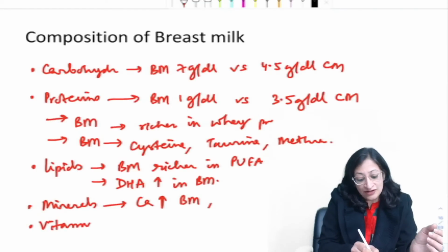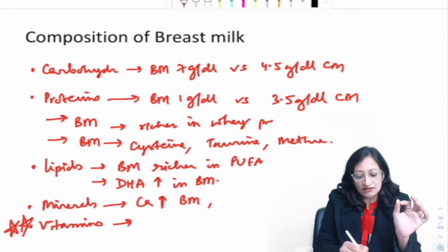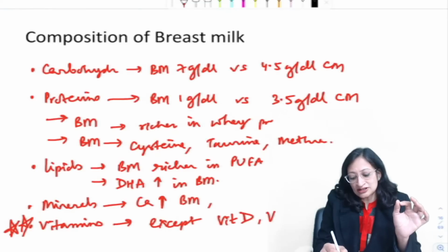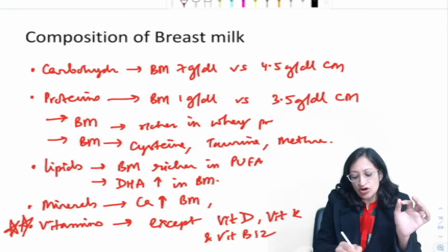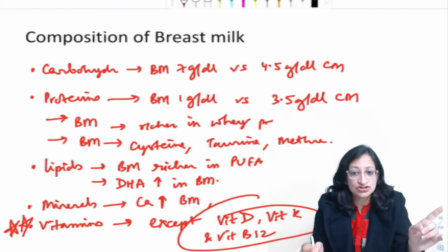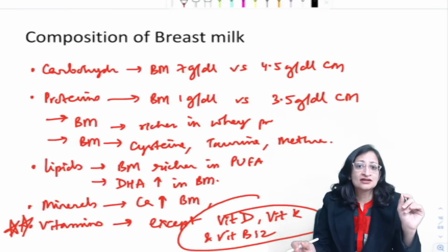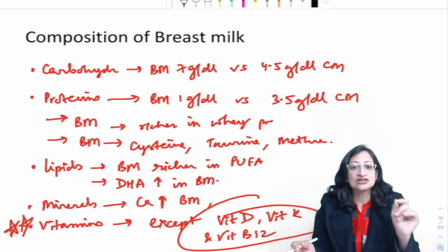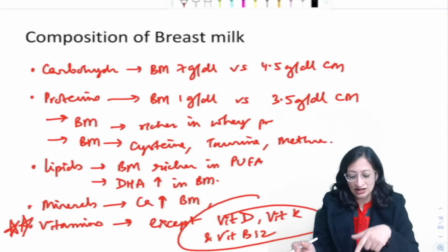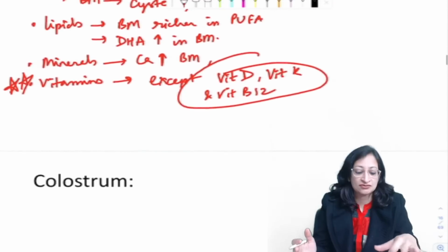And what about the vitamins? Vitamins in breast milk are very, very important. Multiple times it has been asked. Breast milk contains adequate amount of all the vitamins except vitamin D, vitamin K, and vitamin B12 in strictly vegan mothers. Very, very important. Because breast milk is deficient in this, it is recommended that all the babies in the first year of life should be given vitamin D supplementation. Vitamin K 1 milligram intramuscularly should be given to all babies at birth to prevent what? Yes, to prevent hemorrhagic disease of newborn, now called vitamin K deficiency bleeding, right? And vitamin B12 is deficient in the breast milk of strictly vegan mothers, right?